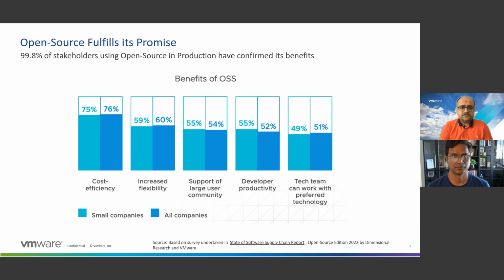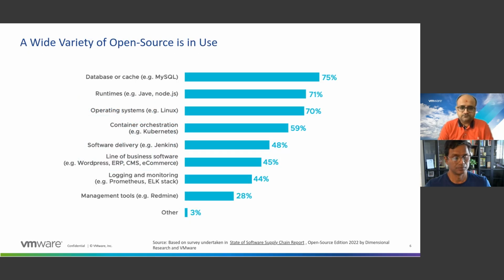We also analyzed the results for small companies and they were no different. Open source usage is very high in small companies, due to the tighter budgets.